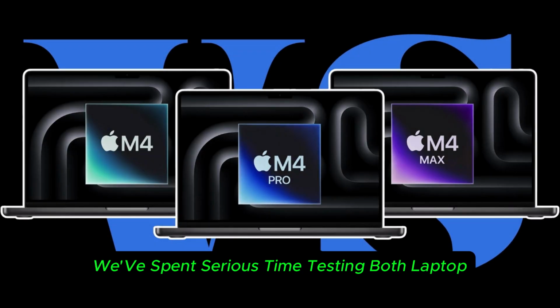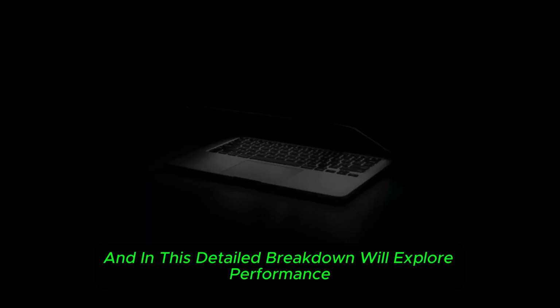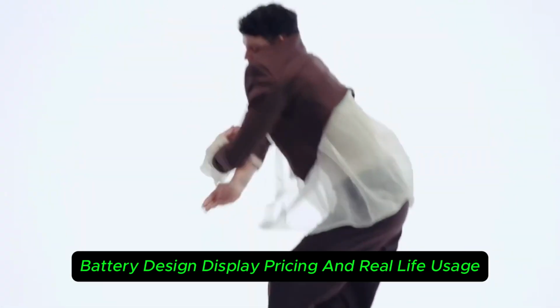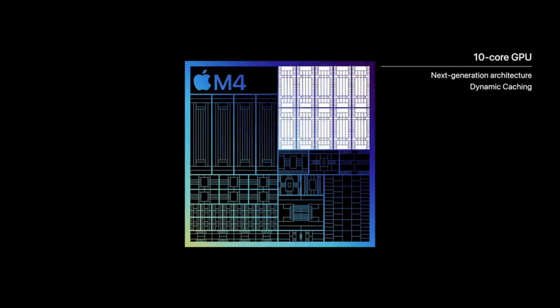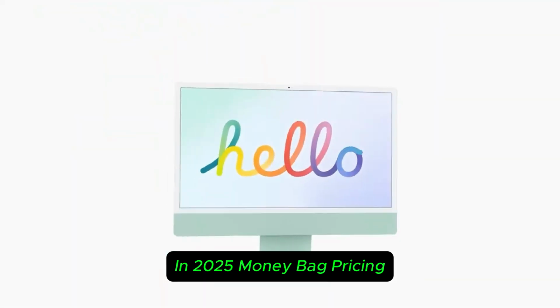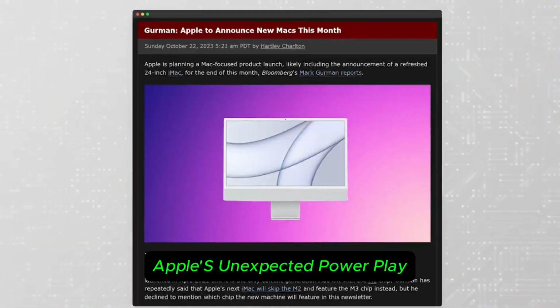We've spent serious time testing both laptops side by side, and in this detailed breakdown, we'll explore performance, battery, design, display, pricing, and real-life usage. Whether you're a student, creative pro, or casual user, this guide will help you decide which Air deserves your money in 2025. Pricing: Apple's unexpected power play.